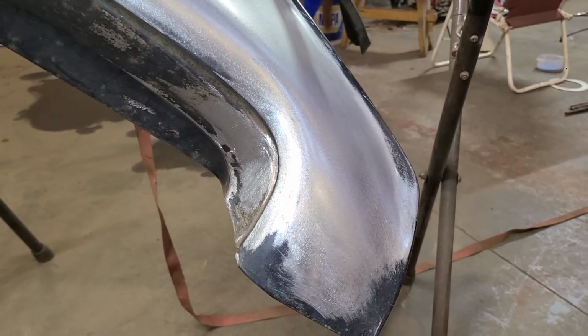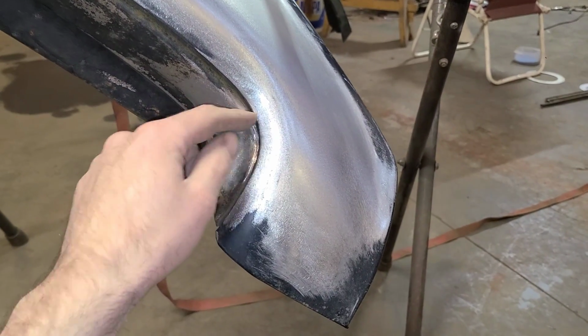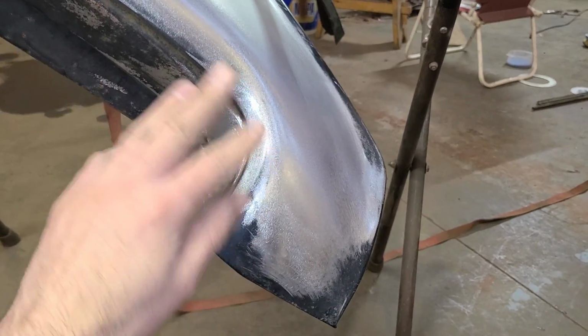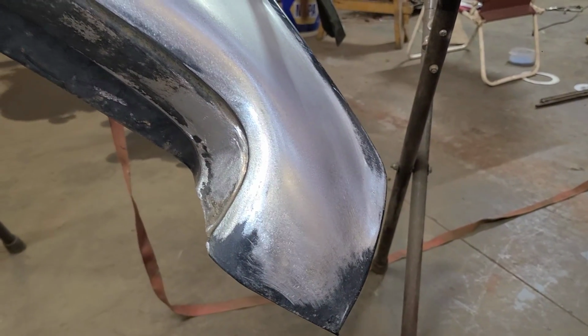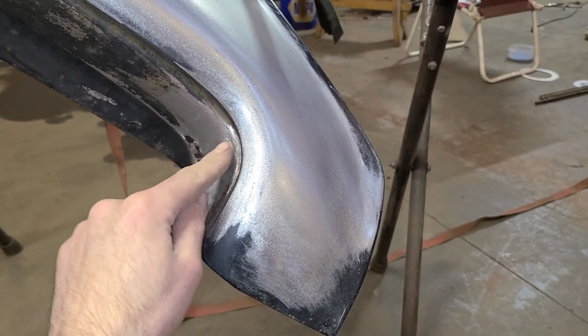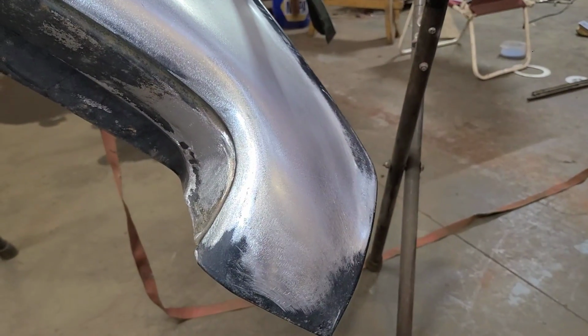Not going to waste any more time on that. I'm sure I could spend days reworking this whole area and trying to make it really good, but for what we're trying to do, I think it'll be okay. I just didn't want an obnoxious, like, overlapped lump there.